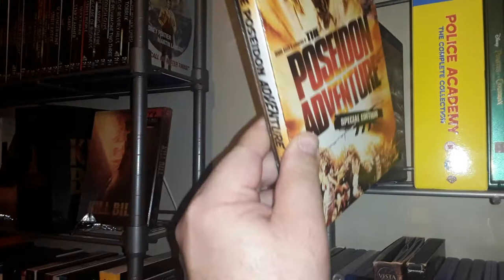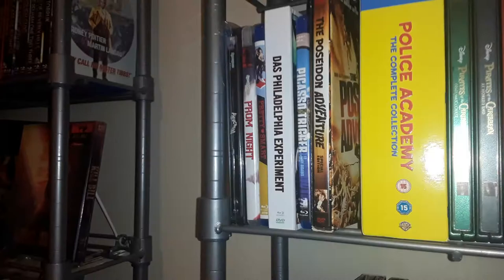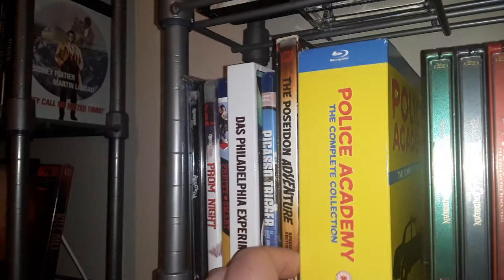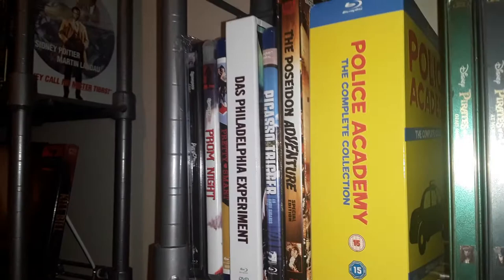This was back when Fox was doing really nice collector's editions of some of the top titles. UK. This is a UK import, all 7 films. I'm surprised why this hasn't been released in the US. It's mind-boggling. I can't figure out why.